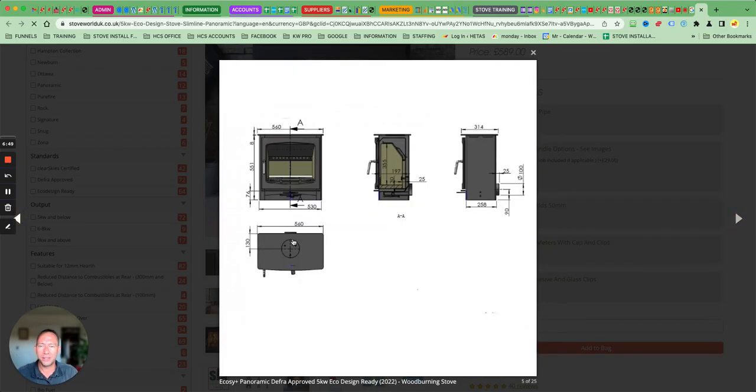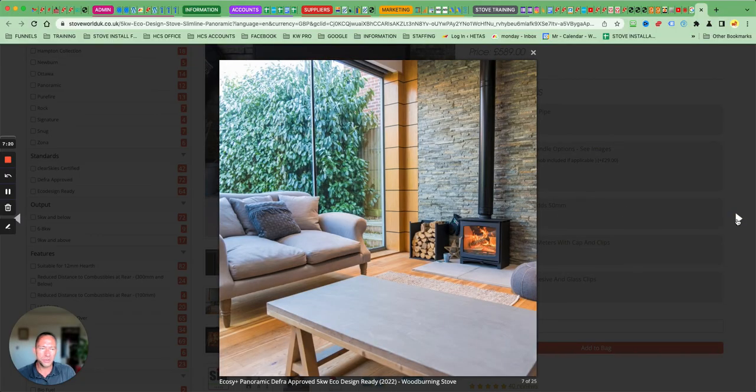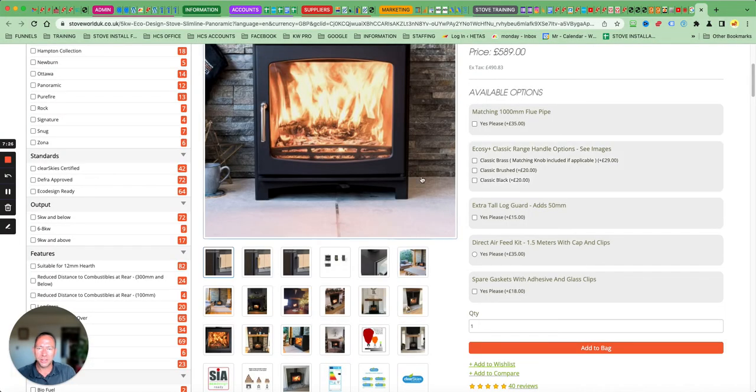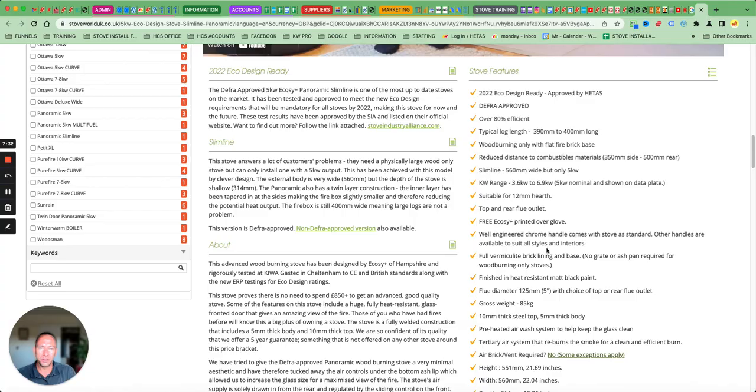The other thing you want to check out is the size of your fireplace opening, whether the stove is going to fit. So you want to make a note of these sizes. Make sure that if you've got a large stove opening, then this is going to be just fine. If you've got a smaller stove opening, you want to go back to ecocstoves.co.uk and check that you've got the right size for your fireplace opening. But we can advise you on that when we do our survey. You can see how the stove looks in situ. It's quite a big stove. You can see all the different details about it, and there's also a video about the stove as well.